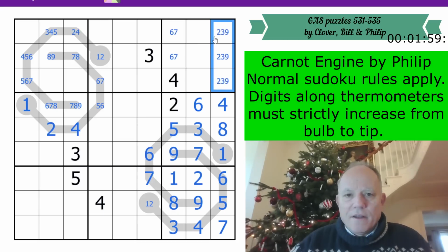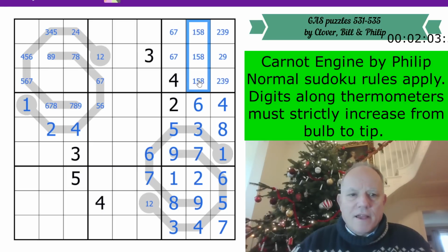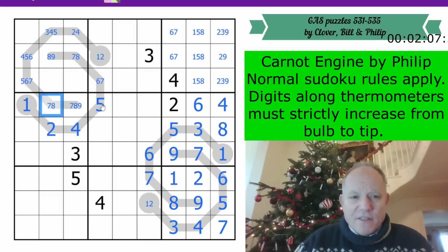Like Flynn. That can't be 3. 1, 5, 8 triple there. 6 is now looking across at that and that.